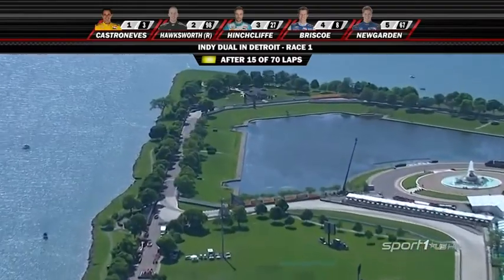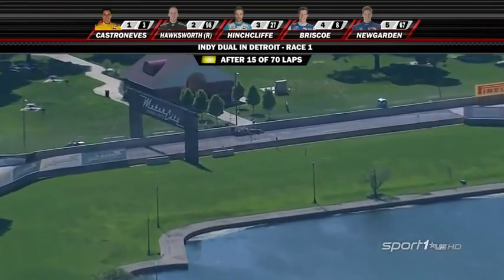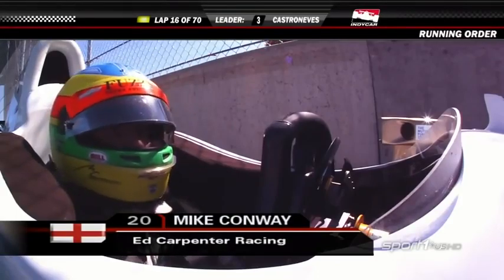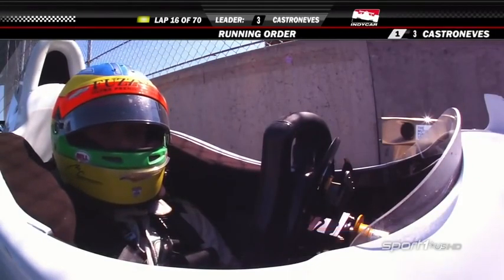Caution has just come out here at Belle Isle as the driver running in 4th place has gotten in trouble at the exit of turn 12. It's Mike Conway. We talked about how bumpy this race circuit is, and if you're off just a little bit, you need that extra 6 inches that you don't have.